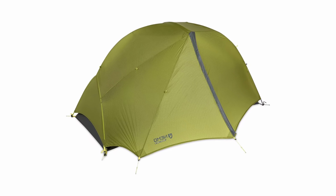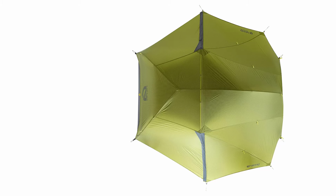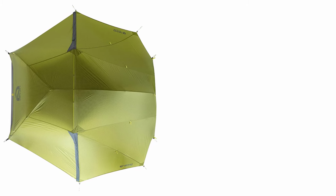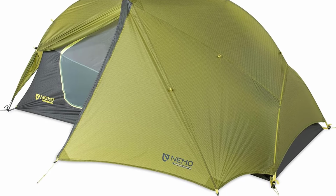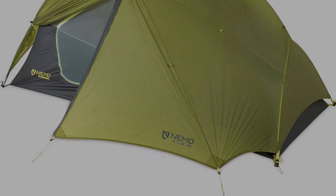The tent stuff sack is what Nemo calls a divvy cube. This is a rectangular pouch that allows you to easily split the tent's weight with a partner carrying the poles and stakes, while still packing down efficiently in your pack. We are always dividing up the weight on group trips, so appreciated this simple, unique touch.